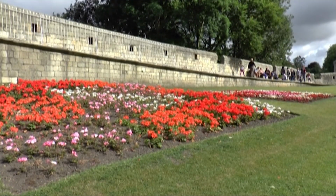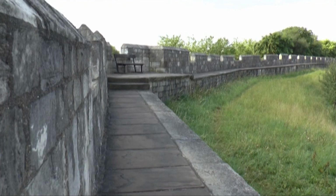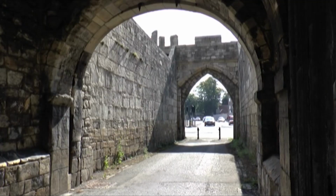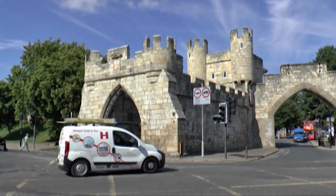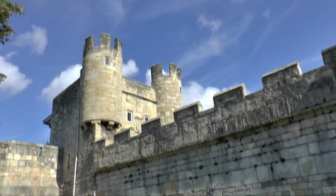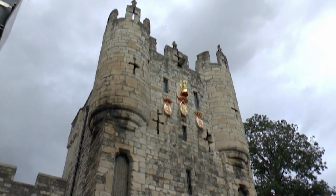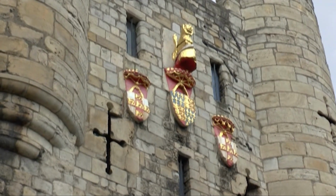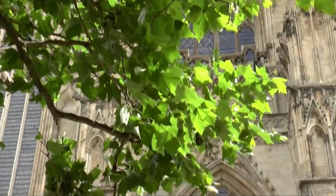The first walls around the city were built by the Romans, but those we see today date from the 13th and 14th centuries. Four medieval gateways called bars were built to command the main roads into the city. Walmgate is the only example to retain its defensive barbican. The main entrance to York was Micklegate Bar, through which monarchs would enter the city. Heads of major traitors or criminals would have been displayed here to discourage wrongdoers.